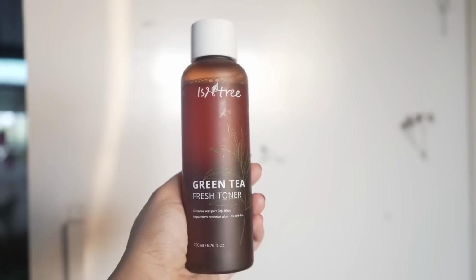It's a wash-off peel. You apply a thick layer on your skin for like 10 minutes, then you wash it off. That's all. So yeah, the last thing I have is toner, and for toner I love Isntree green tea toner.